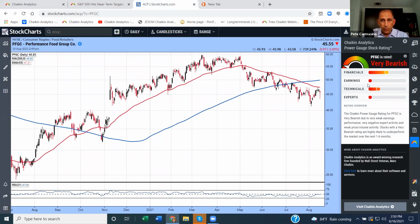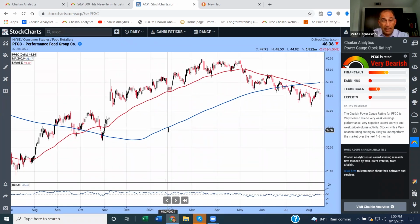Really, experts and earnings kind of go hand in hand. Sometimes you start to see one move before the other. Sometimes experts are anticipating better earnings and vice versa. Sometimes the earnings are ahead or beating expectations.